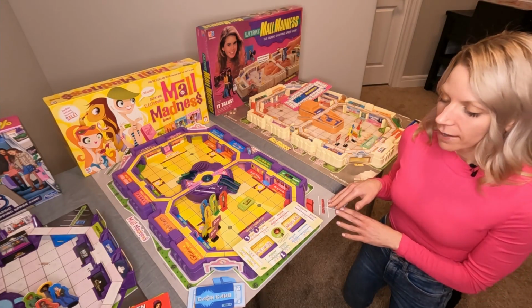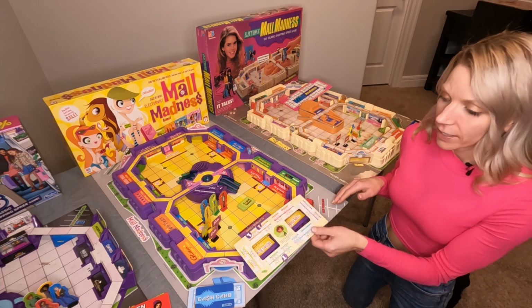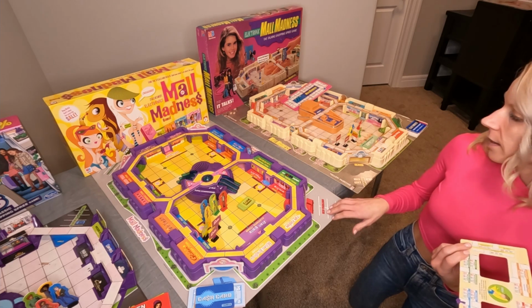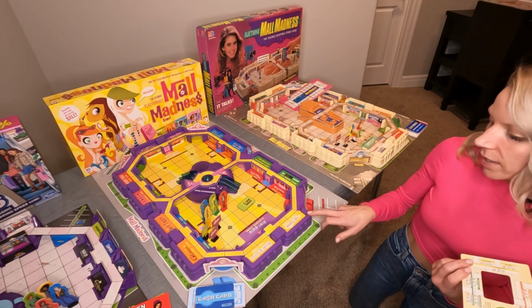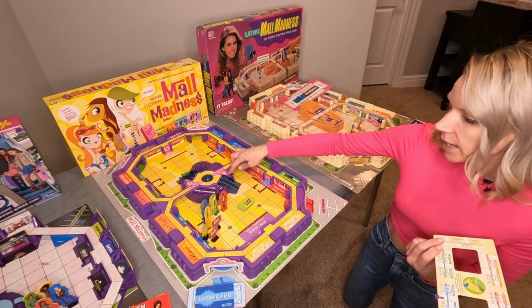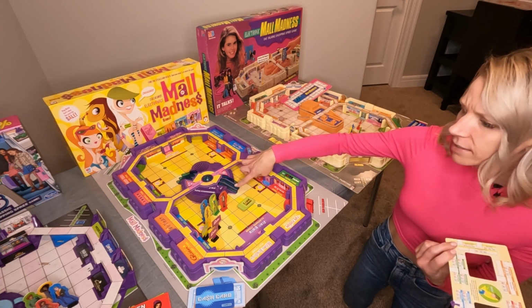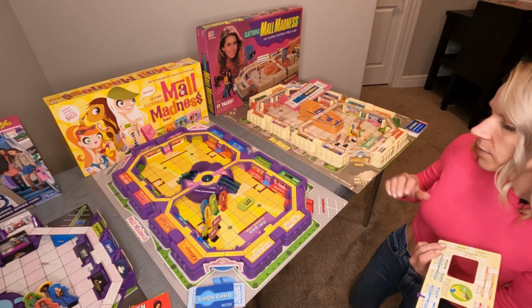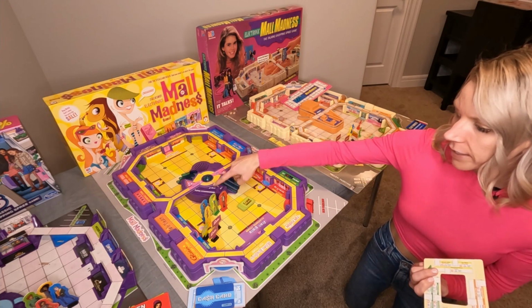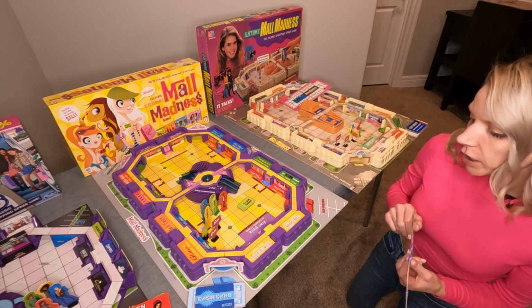This is the 2005 edition. It is very similar to the original. As you can see, the shape of the mall is the same. The storefronts are the same. They're just purple. Your speaker box has changed. It now has escalators, and it's a circle instead of the other one, but you know, a slot for your buying, a slot for your ATM, very similar.